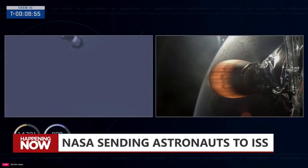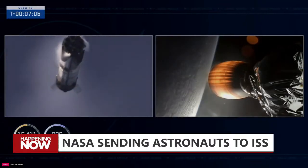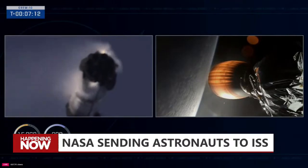Dragon, SpaceX, nominal trajectory. Again, great call-outs. SpaceX Dragon, copy nominal. Confirmation there from the crew as they continue to make their way into orbit. Now 7 minutes into today's flight, the first stage making its way back down to Earth and the second stage continuing to fire.